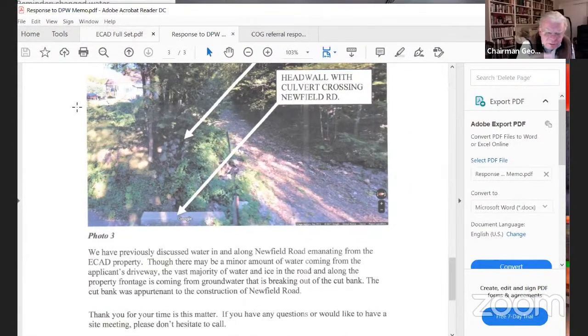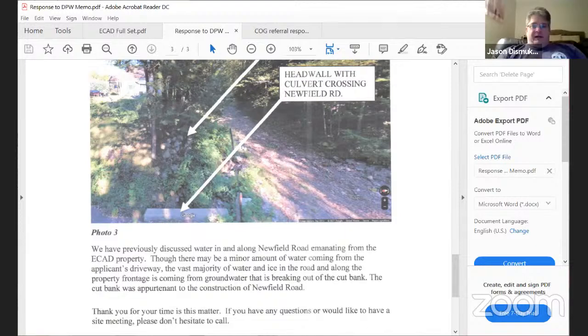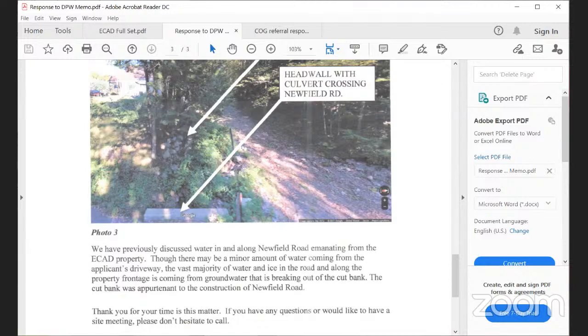Where is this definition of the separation? Hang on, I'll bring up the plan. Thank you, Jason, to show that. Bear with me a second here.